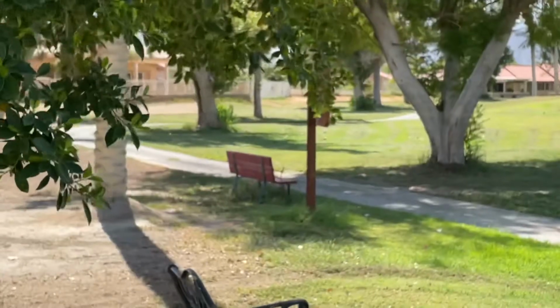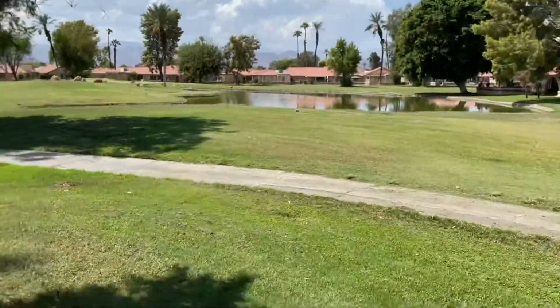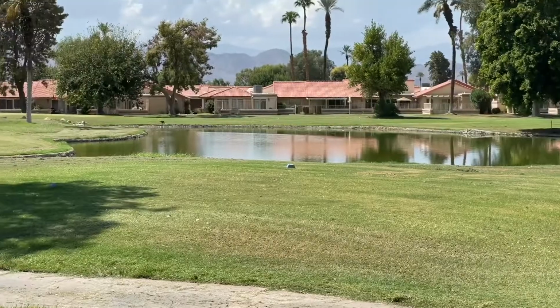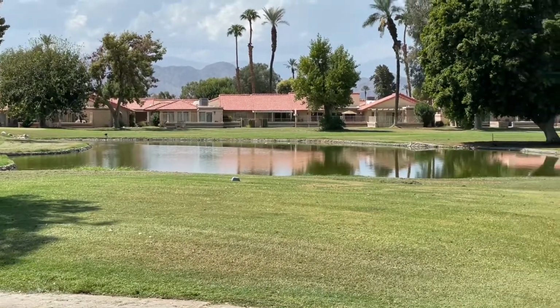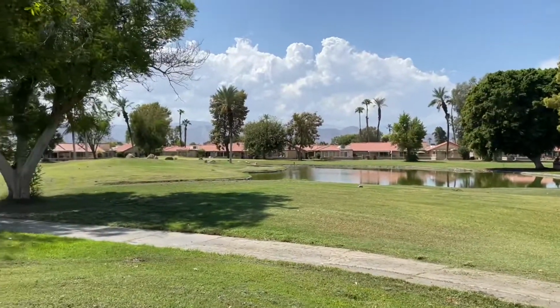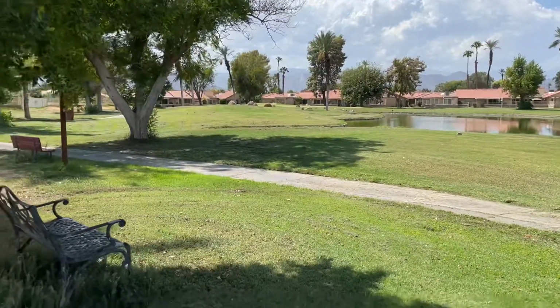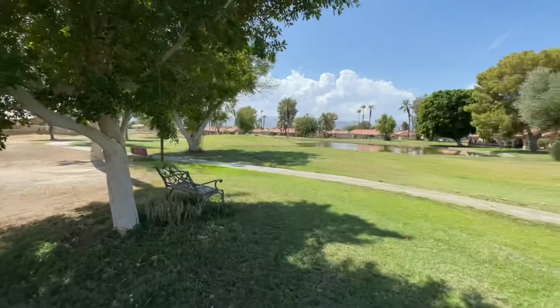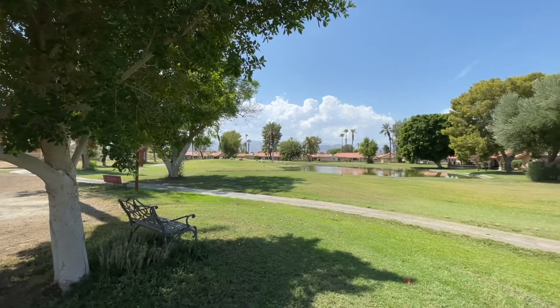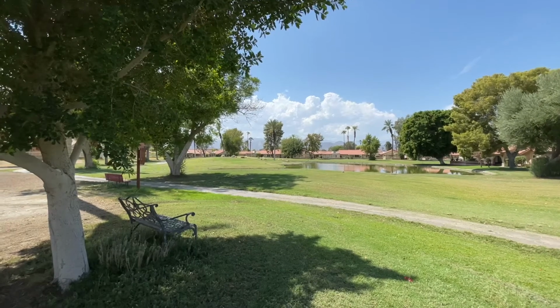There's actually another bench over there too, but I won't be using that one. This one's nicer and dedicated to someone. And there's the lake. Of course, the cicadas are in full effect because it's summer. So it is a hot day, but still a nice one. So here's that wide of the lake, just once again.